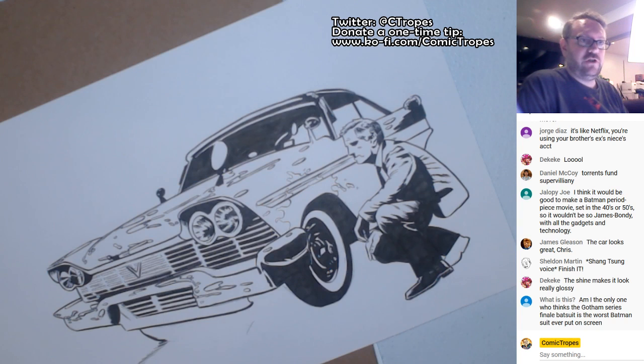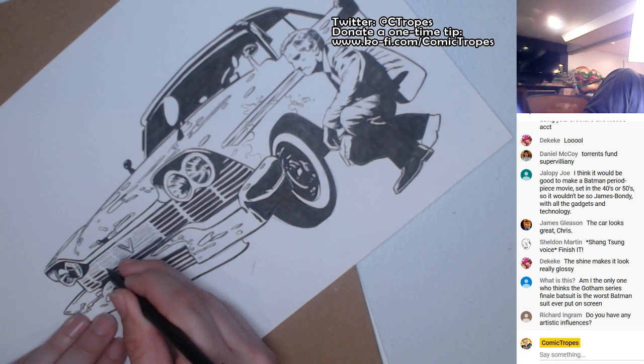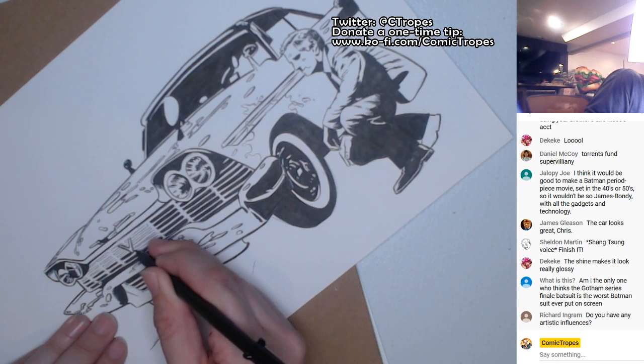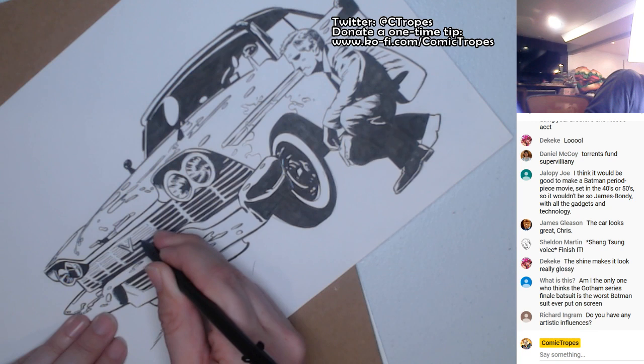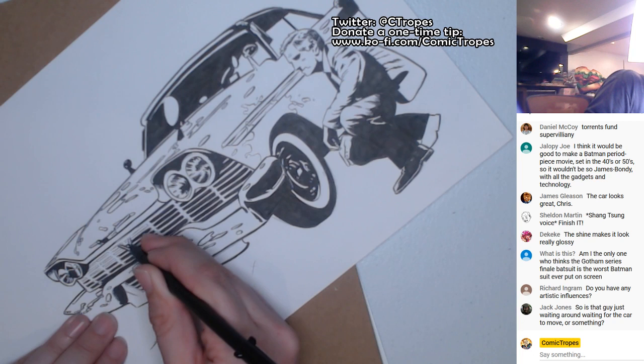Finish it. I will, Sheldon. The shine makes it look really glossy. That's what I'm trying to do, and then this is a blood splatter. So I think I have to try to color some of it now, and we'll see if I can make it look convincing. And I'll just be up a little bit later editing, and the episode will come out a little bit later. But it'll all be worth it if this looks cool. Not really, but it's what I want to do right now.